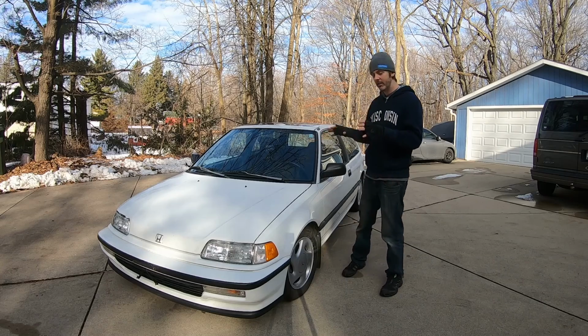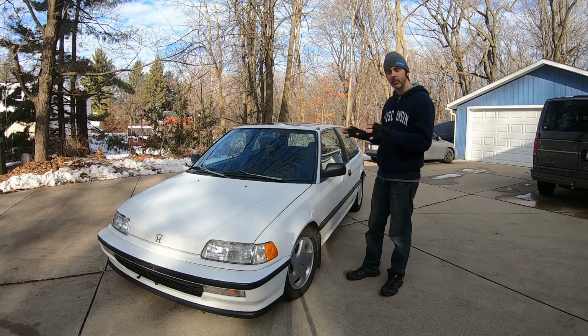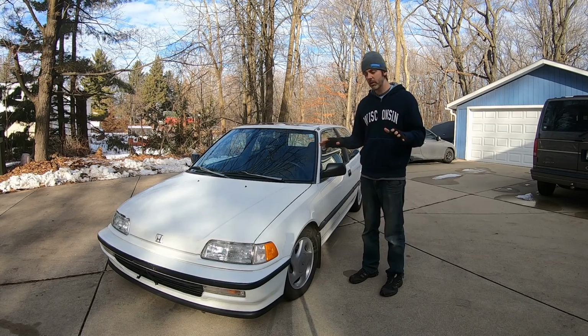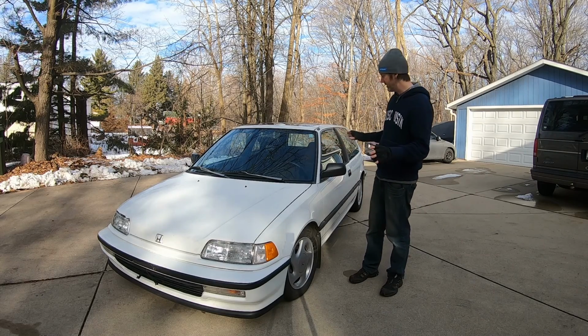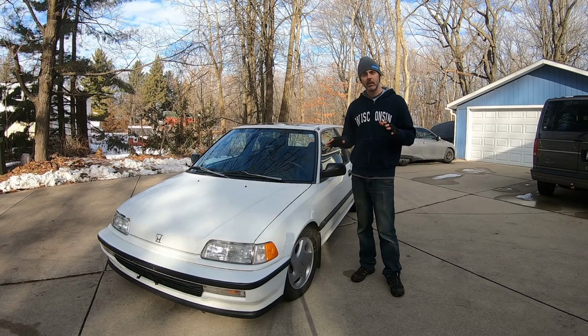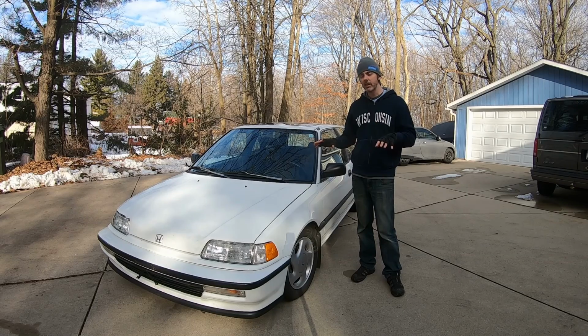It's really fun to drive and lightweight, but this car is better in every single way imaginable. The EF chassis is just fantastic. Double wishbone suspension everywhere, a little more power, a little better styling. I'm pretty sure I'm gonna be selling the 86 next spring, so keep an eye out for that. But I'm gonna be doing a video that compares this car to its predecessor, the original Si.